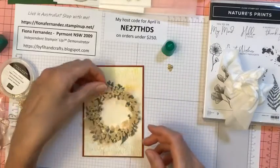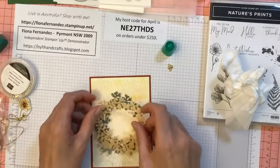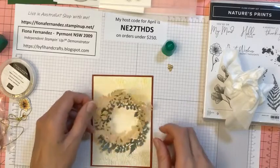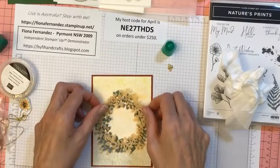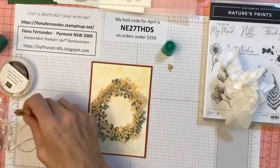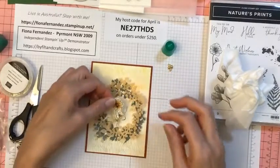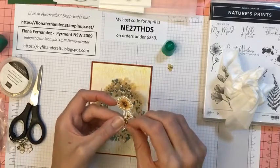Now, where did I have this one? Because I liked where I had it. I just threw it off the thing accidentally. No, I think it must have been around that way. It must have been that way. That looks right, doesn't it? I don't want that bit sticking up there. I wanted it down.